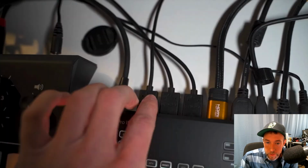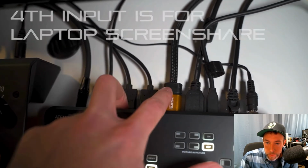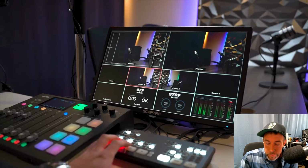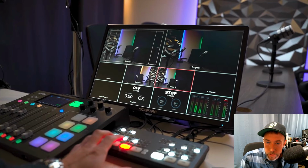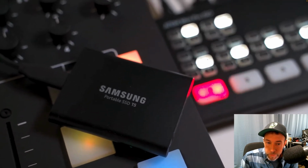But to bring it back, the 3 cameras feed into the ATEM Mini Pro ISO. And then that is recorded live, switched by me, to a Samsung T5 SSD hard drive. I've done enough research and talked to Blackmagic support about this, and they said that you should definitely get a T5 SSD, and I haven't had any trouble with that. So I formatted that, and everything runs into there.